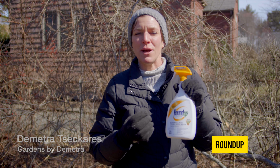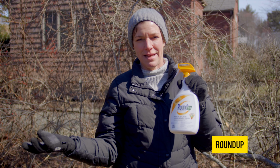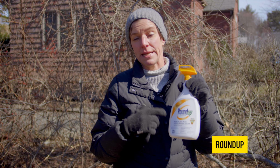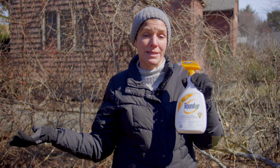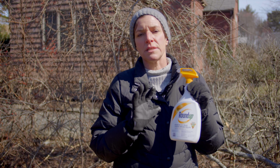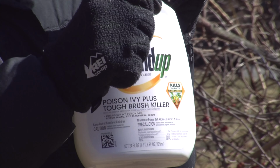Roundup is being used by home gardeners more than our farmers are using it in their fields now. Roundup is an herbicide. It kills plants. It'll also kill you. That's just true. So don't use it unless you really need to. And when you do, use it as surgically as possible.